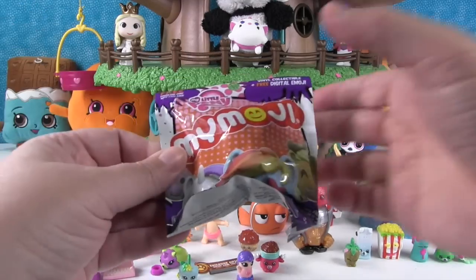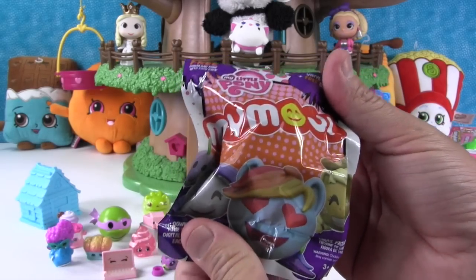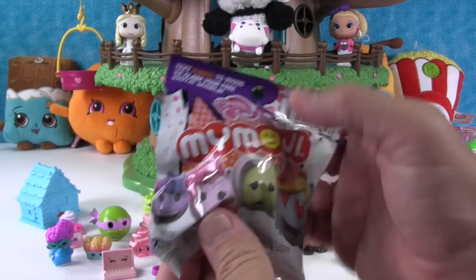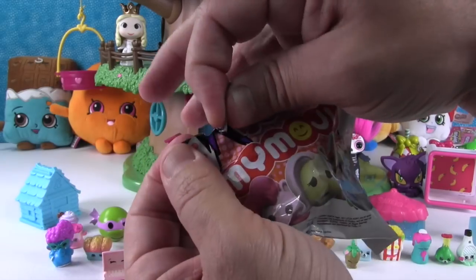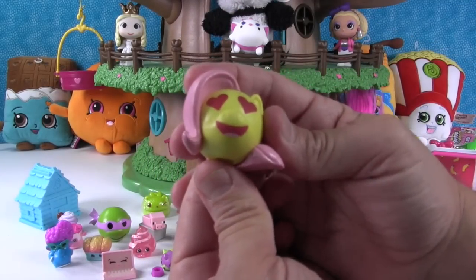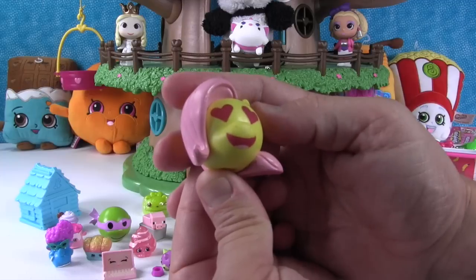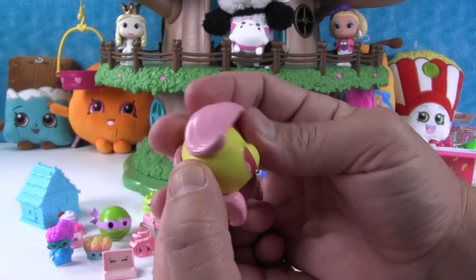All right, will you hand me the Mimoji? So these are just like the Teenage Mutant Ninja Turtles, but they're My Little Pony. Let's see who we get. Which makes them extra awesome. I want Pinkie Pie today. Come on, Fluttershy. Ooh, good job, Shannon. Ooh, you got the good heart one. The heart eye Fluttershy. She loves you. Yep. Heart eye for the Fluttershy.